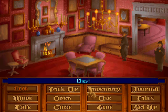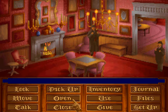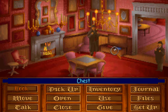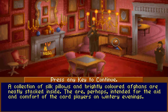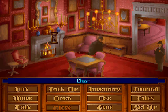Let's open the chest. A long cedar wood chest of the type usually found in the bedrooms of respectable houses and used to store bed and bath linens. Let's see what's in there. A collection of silk pillows and brightly colored afghans are neatly stacked inside. They are perhaps intended for the aid and comfort of the card players on wintry evenings. Well, let's close it again.